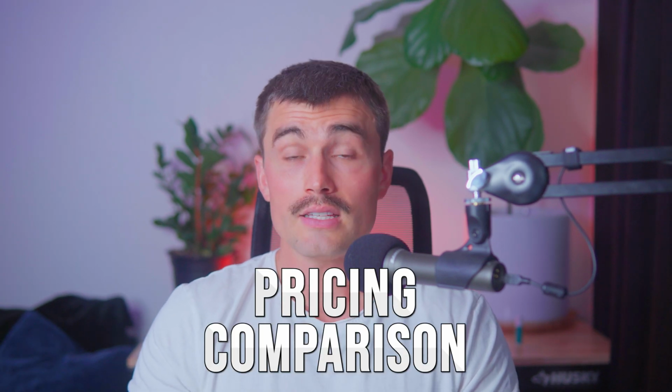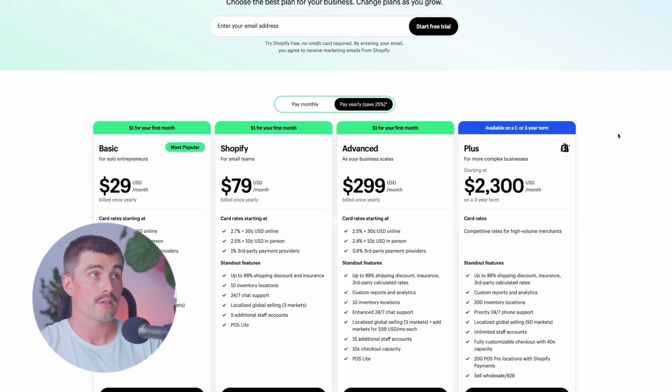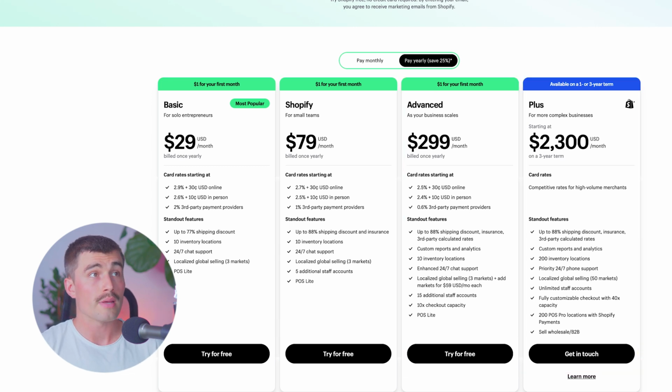Pricing comparison. Let's break down the pricing for both platforms. So let's go ahead and take a look at Shopify's pricing. As you can see, they have several different plans here. They have the basic plan, the Shopify plan, the advanced plan, and the plus plan. Now, for most of you getting started, the basic plan or the Shopify plan is probably more than enough, and you can always upgrade when needed.